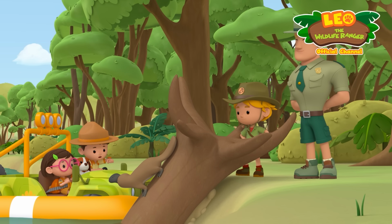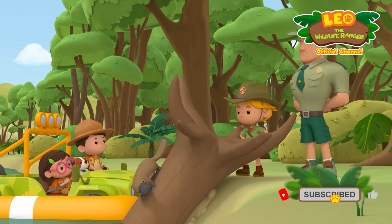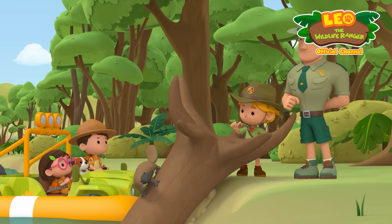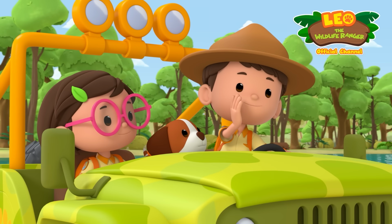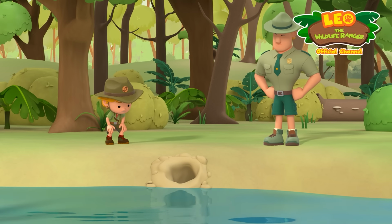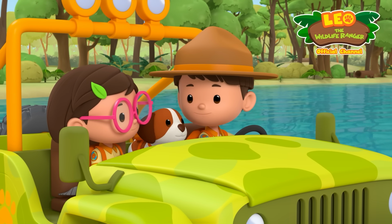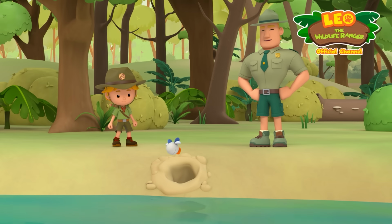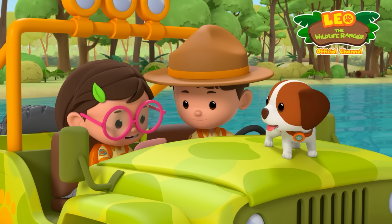Let's hook that tree to Platypus One and get it out of the way. Ranger Rocky, do you think you can help us with the winch? Of course, Junior Rangers. I'll help too. Stand clear! Look! There really was a burrow there! We did it! I hope everything is okay in there. Good thinking, Hero. Now let's see where she went.